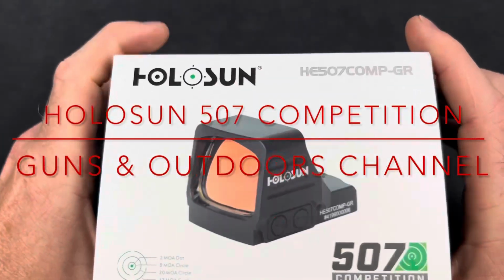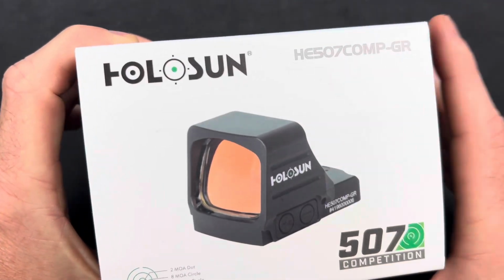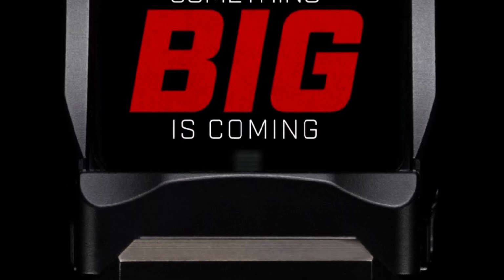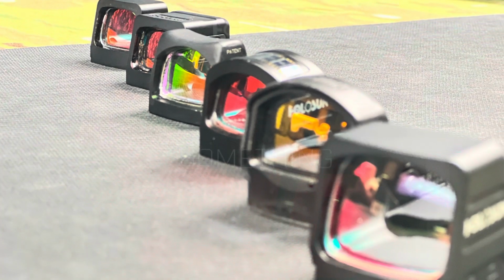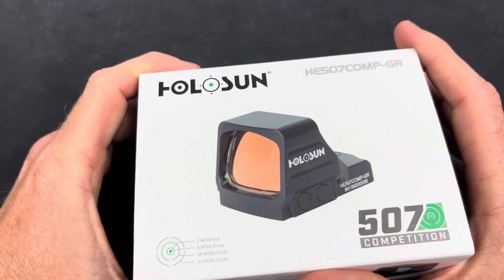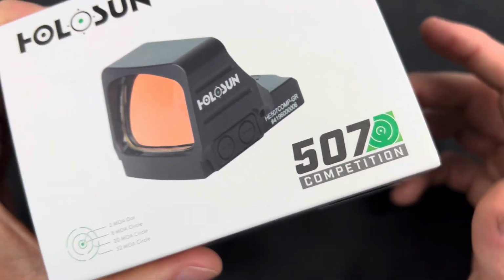We got our hands on some unobtainium, at least at the time of this video. It's the Holosun 507 Competition Red Dot. It was released at SHOT Show 2023. Everybody's been waiting about 6-7 months for these to come out, and they are sold out everywhere. So the good news is they're out. Bad news is they're hard to find. So I'm gonna tell you now, if you find one, you need to go pick yourself up one.